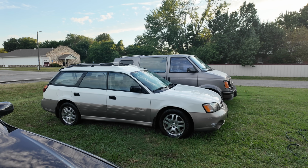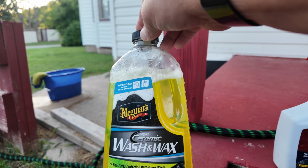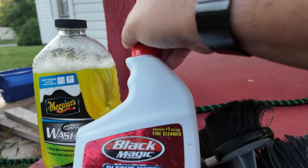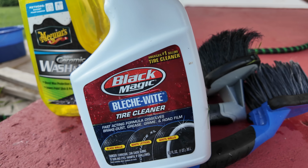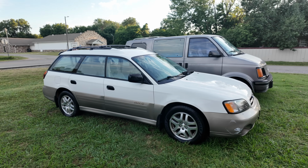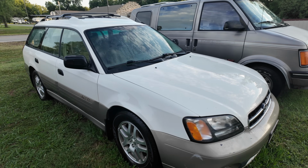And just a few minutes later, we have a nice, clean car. What I use is my Meguiar's hybrid ceramic wash and wax. It's pretty good stuff right here. For the tires and wheels, I use Black Magic Bleach White. A couple of stiff brushes, clean up the wheels and tires, and well, before you know it, it looks like this. Can you guys even tell a difference? Probably not. That's all right.